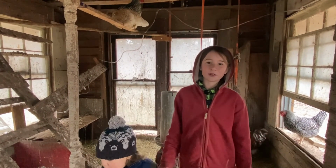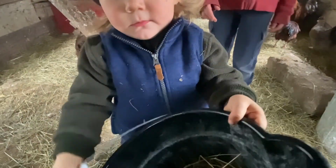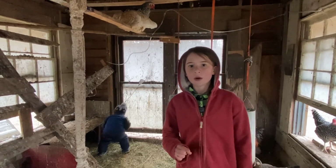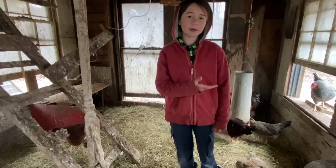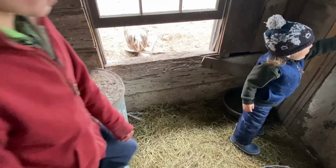How many chickens are there? I don't even know how many chickens there are. Right here we have 5 eggs. So today we get 18 to 20 eggs in a day, and before the lights we were getting about 2.